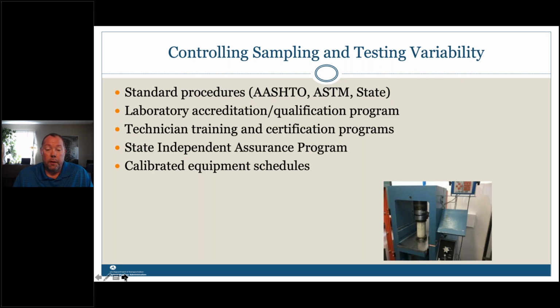Now, we on the owner side, the agency side, put a lot of controls in place to deal with the sampling and testing variability. You can see them here, several of these, the middle 3 bullets are all linked to the federal regulations on quality assurance. States are required to do these activities to use federal funds on their projects. But you can see a lot of time and effort goes into dealing with sampling and testing variability.